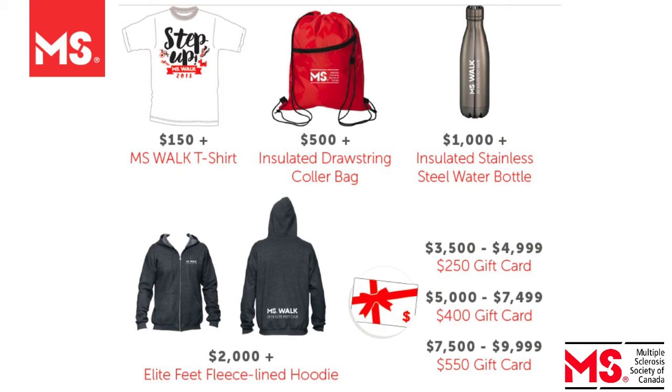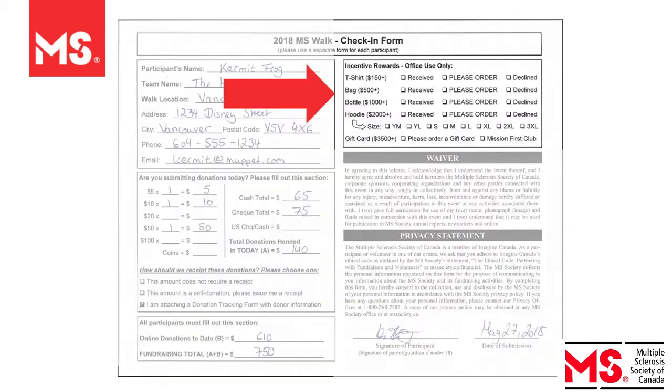If your participant is eligible for prizes, call a runner over and tell them what item and size the participant needs. Please record what you give them in the office use only section on the check-in form. If we run short of t-shirt sizes or Elite Feat items, please track orders in this section as well.